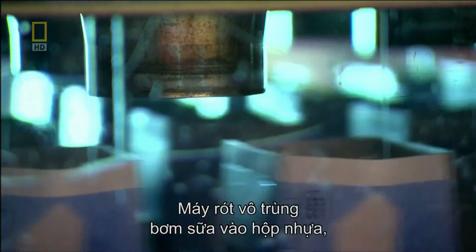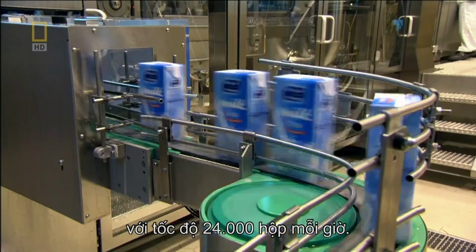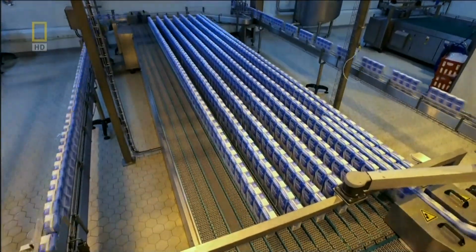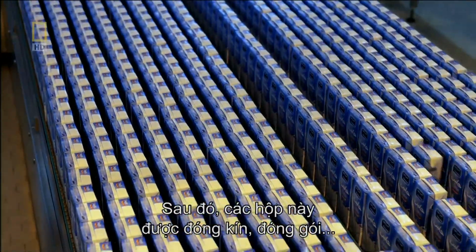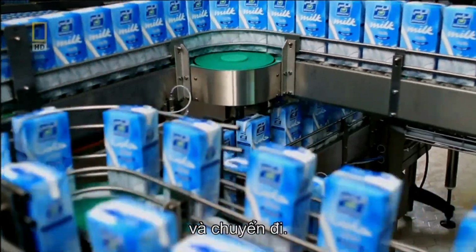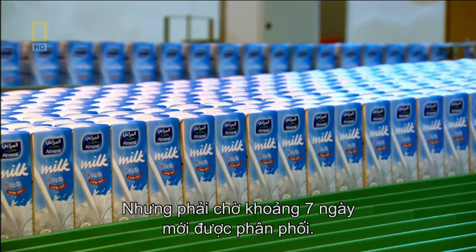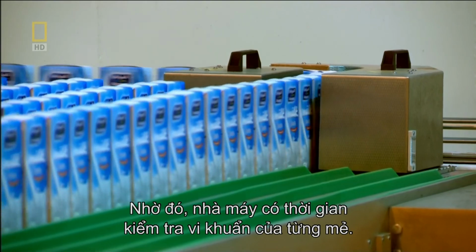A sterile filling machine loads the milk into plastic cartons at a rate of 24,000 packs an hour. The cartons are then sealed, packed and palleted, but are then held for 7 days before being released. This gives the factory time to check each batch for bacteria.